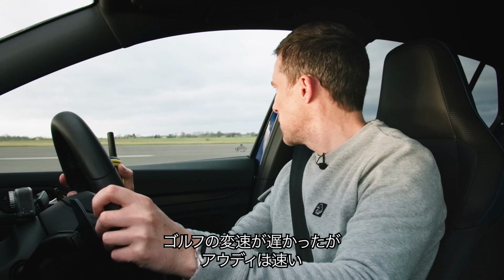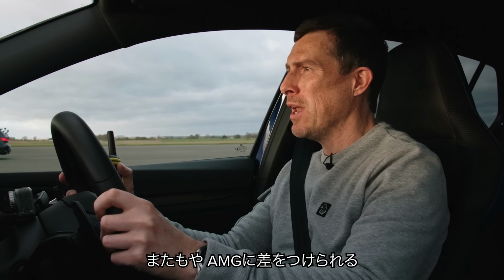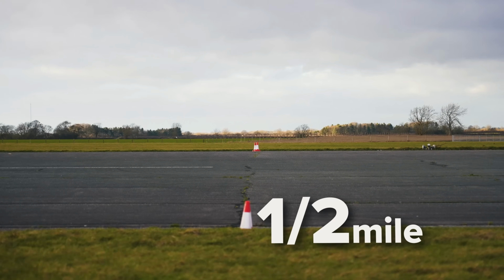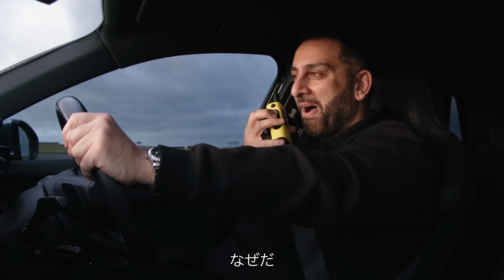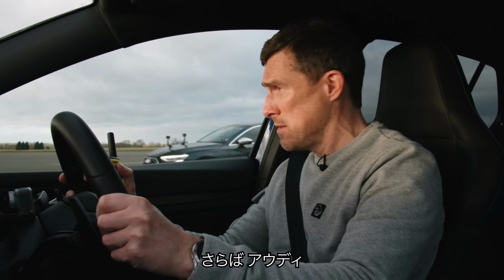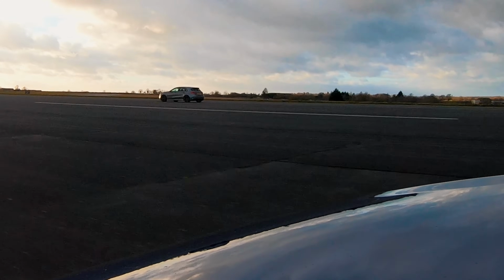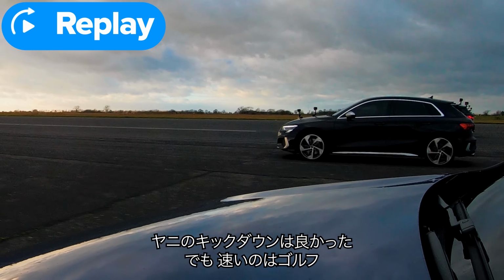This was really slow to change down, the Audi wasn't. Blooming Mercedes AMG again, here's the half mile. Let's just keep going. Gee, I wonder why. Goodbye Audi. Goodbye Honda. That's enough of that.